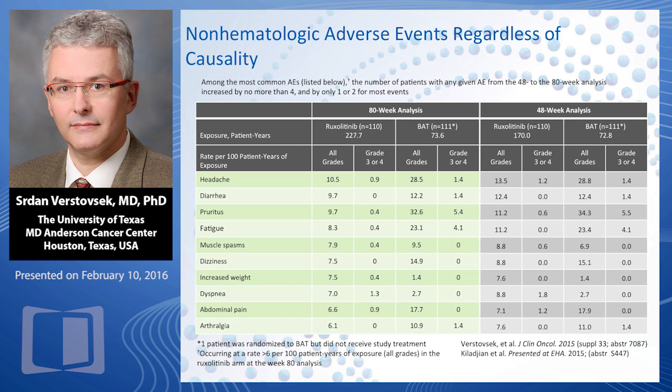What about non-hematological adverse events? Here, a rather complicated table is presented to include everything that has been recorded, but the overall summary is that we do not have major toxicities identified in the study. The patients enjoyed the efficacy of the therapy without major toxicity.